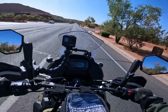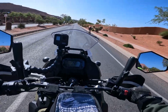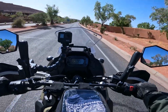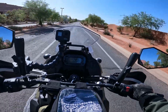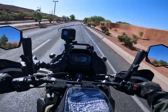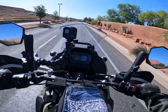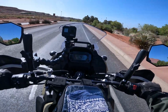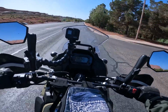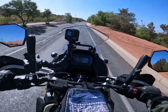Anyway, today we're on a nice little ride. We're going to try and get up on the Kolob area. This will have a little bit of Zion National Park involved. Maybe we can make it up to the Kolob Reservoir, which is about 8,100 feet in elevation. It'll be interesting to see how the bikes perform in that pretty drastic elevation change. I guess I'm not really expecting much.